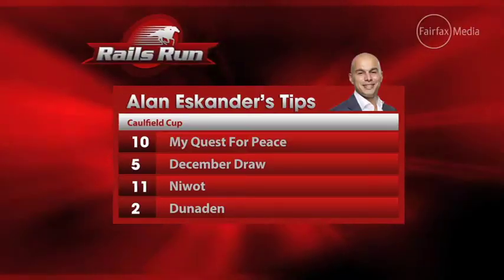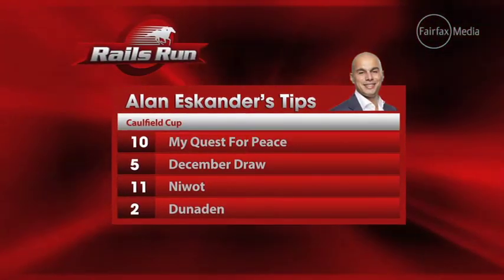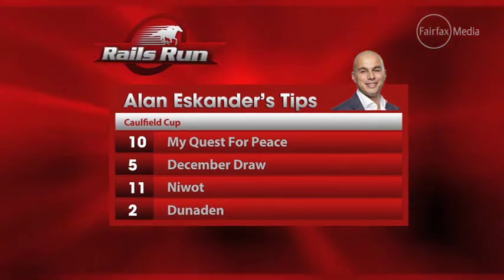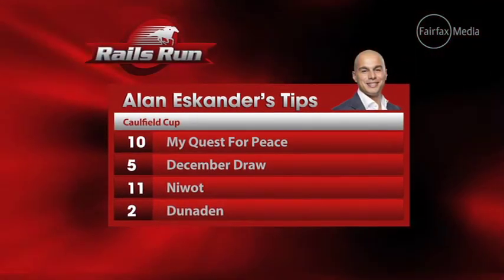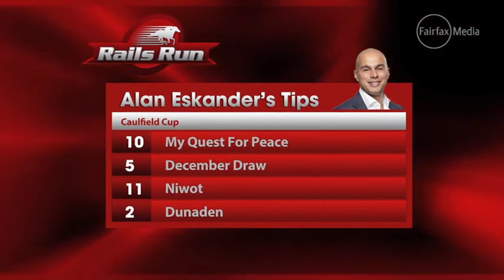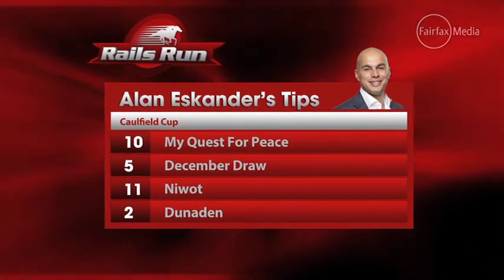And Alan, obviously you're tipping one of the overseas horses as well. It's certainly not the favourite though, is it? No, certainly not the favourite. Very happy to take the favourite on. I'm tipping My Quest for Peace. Just $13 into $10. It's got outstanding form around Dunedin. It beat at the Newmarket last start when it was overseas. So it's got some really good form around that. December draw, just drawn ideally. Its last start was fantastic. A lot of merit in that run.